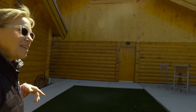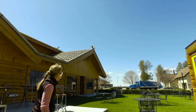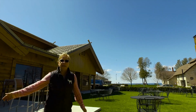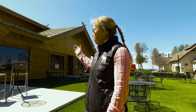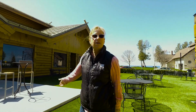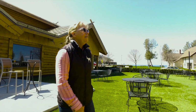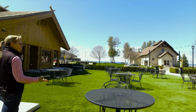So other than that, this is an addition over here that we talked about before. This is our new building, and we finally have a name for it. It's called Skål. And very appropriate because it's right next to a bar and everybody can skål and go do a little shopping in there. And I think I've kind of given you the grand tour.